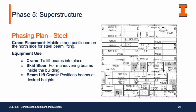We'll start by using a mobile crane stationed on the north side to efficiently lift and place steel beams. Steel is stored in the northeast staging area where it's protected from moisture, minimizing any risk of damage. Inside the building, a skid steer helps position beams precisely, while a beam lift crank sets each beam to its required height.